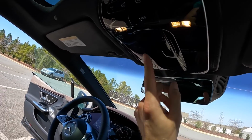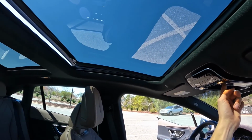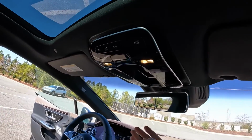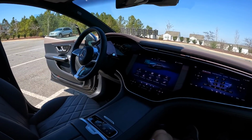Now up here we have your dome lights, and then if you press this button, you can pop open the screen, pressing it again, and then just swiping your finger, all the sunshades are gonna go ahead and close. We also have a frameless mirror as well with garage door buttons, and overall a very nice interior.